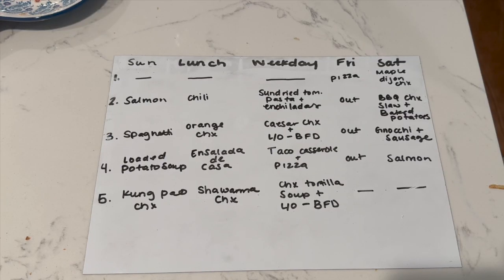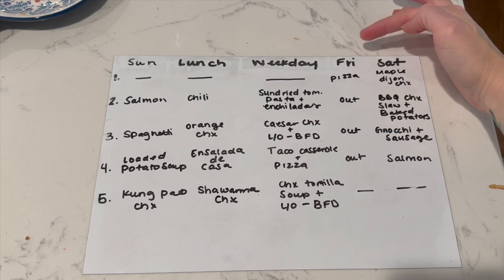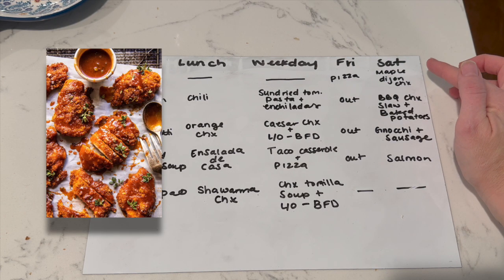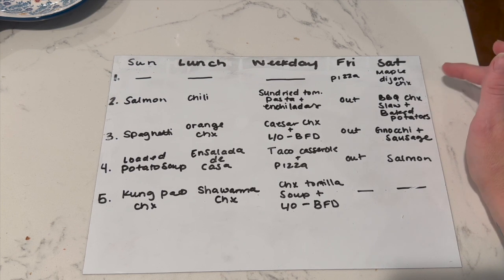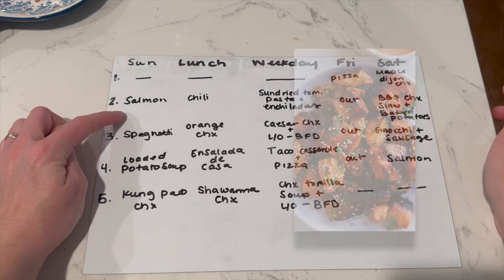Here is the meal plan for the month. So let's start with Friday. Tonight we're eating pizza. We have all the ingredients left over from last month for that, so we didn't have to buy anything. Saturday, we're doing this crispy maple Dijon chicken. You're gonna notice that most of these recipes this month are from Half-Baked Harvest. I don't know, I just got on a kick with her recipes, so we're eating a lot of those. That's one of them. On Sunday, we'll have salmon nuggets.